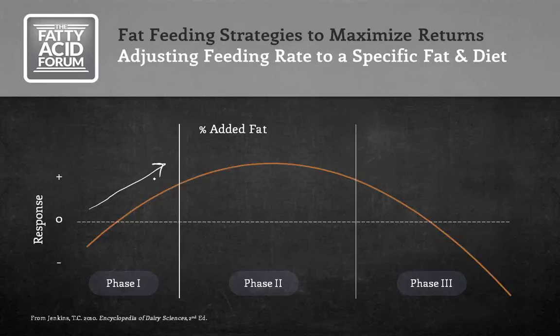The response might be milk yield or milk fat percent or even reproductive performance if we're looking at essential fatty acid. But let me use milk yield as a response. More energy, more milk yield. Now eventually you reach the point in phase two where negative consequences begin to enter into the picture, offset the extra energy, and the response levels off.